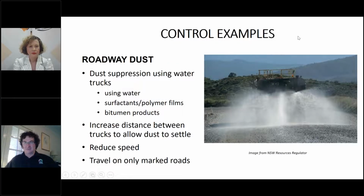So there are a whole range of controlled examples. Certainly within quarrying and the mining environment, you've got roadway dust suppression activities using water trucks, for example. You can use just water itself, or we sometimes have additives like surfactants and polymer films, sometimes bituminous products, to try and keep the dust levels down.